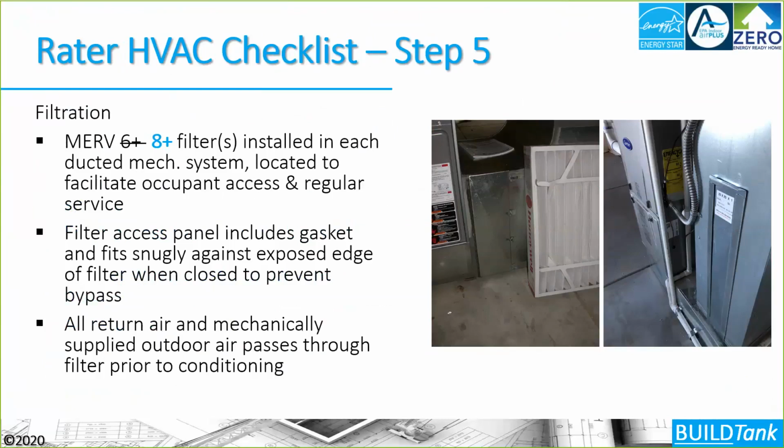Filtration is step 5 of the HVAC checklist. For the Energy Star program, a MERV 6 filter is required. For the DOE program, because of the Indoor Air Plus component, you have to go up to, at a minimum, a MERV 8 filter installed in these systems.